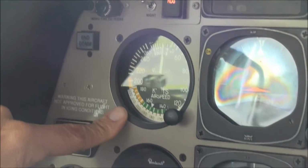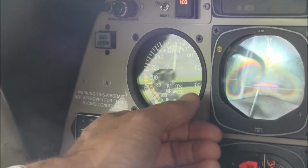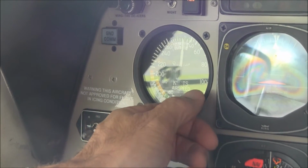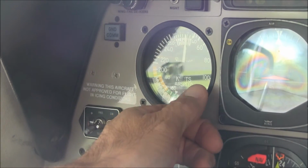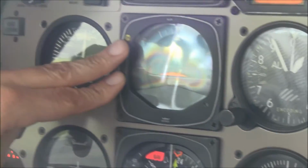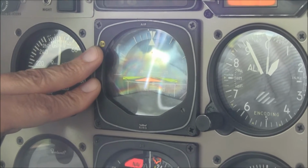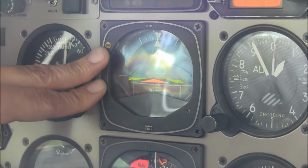You can see here we have our airspeed indicator, and this is a true airspeed indicator, so you can, with your outside air temperature gauge, calculate your true airspeed. Our attitude indicator, and you can see we have a flight director with this system. We'll go over that when we talk about the autopilot.